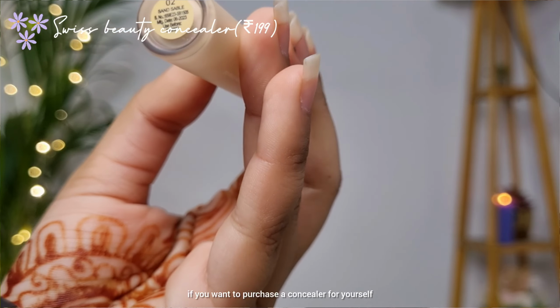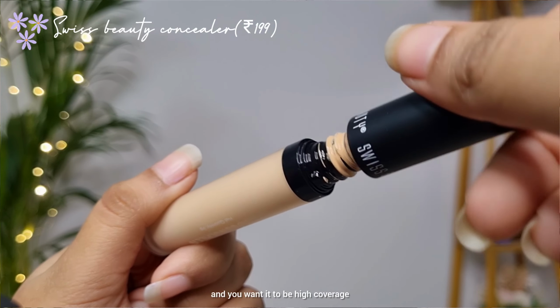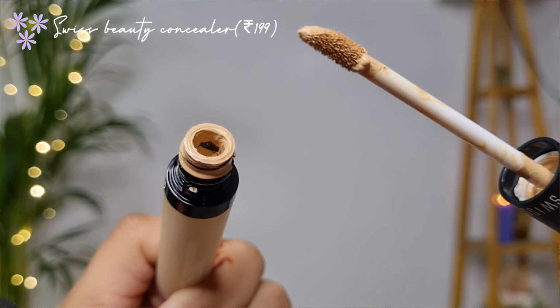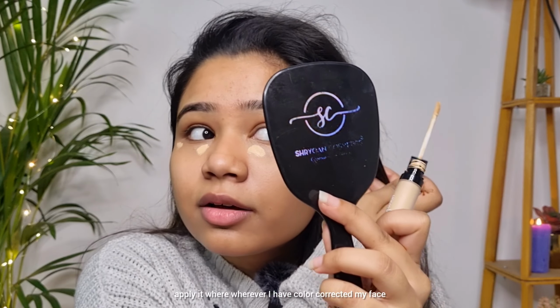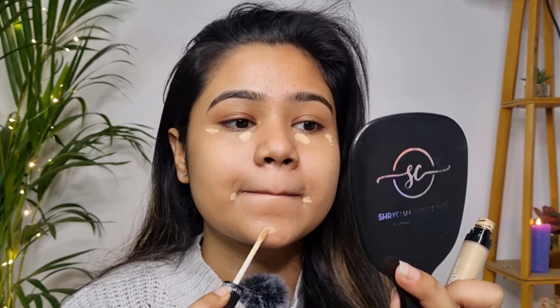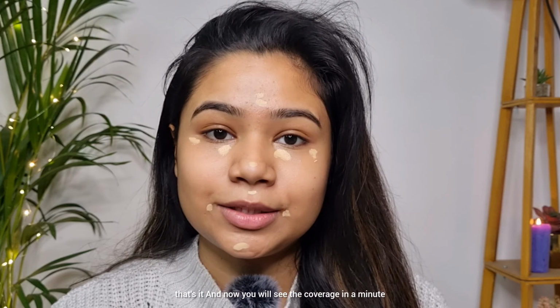If you want to purchase a concealer for yourself and you want it to be high coverage and you also want it to be affordable at the same time, try this out. You will love it. Now I am going to apply it wherever I have color corrected my face. That's it. And now you will see the coverage in a minute.